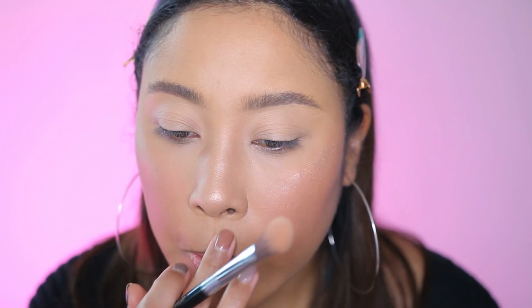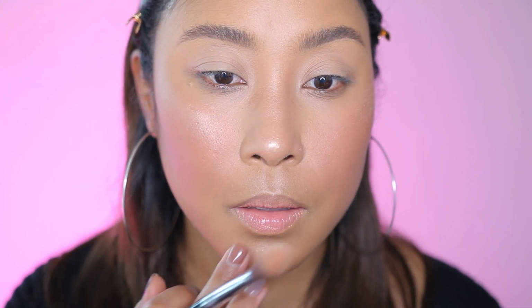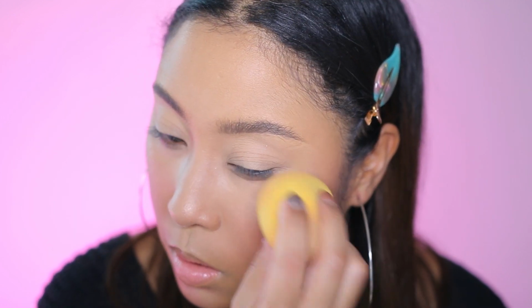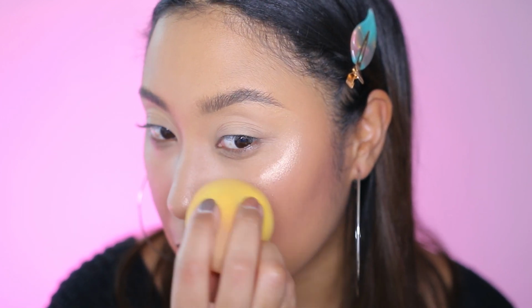Overall, I really do love this highlight. I highly recommend it. Again, I love how you can build it up and make it look intense, and then also put a little to give it a more natural finish. I feel like I went a little heavy-handed on the highlight, so I just went in and used a beauty blender to smooth out the edges.